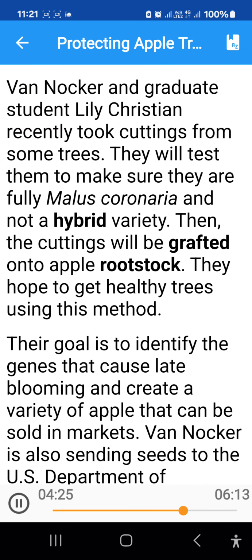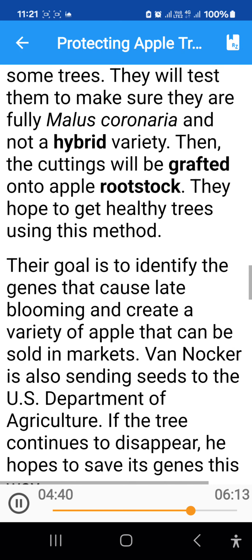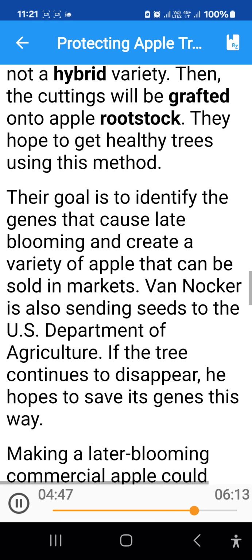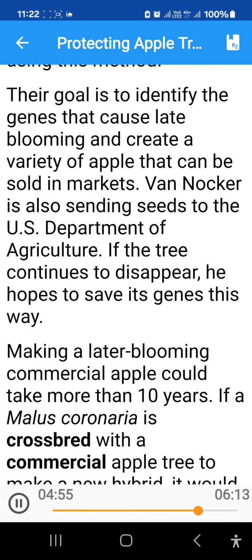Van Nocker and graduate student Lily Christian recently took cuttings from some trees. They will test them to make sure they are fully Malus coronaria and not a hybrid variety. Then the cuttings will be grafted onto apple root stock. They hope to get healthy trees using this method. Their goal is to identify the genes that cause late blooming and create a variety of apple that can be sold in markets.